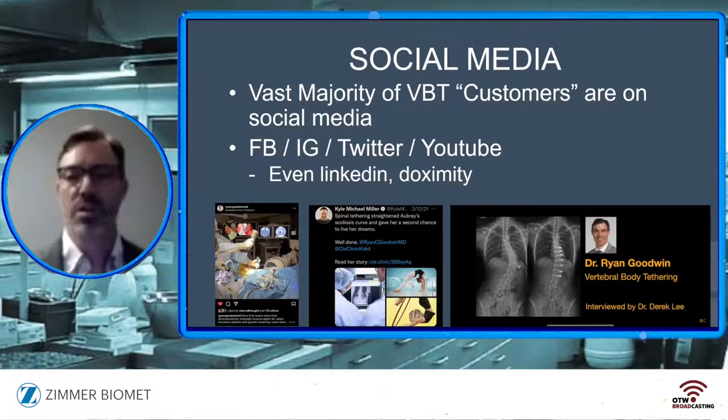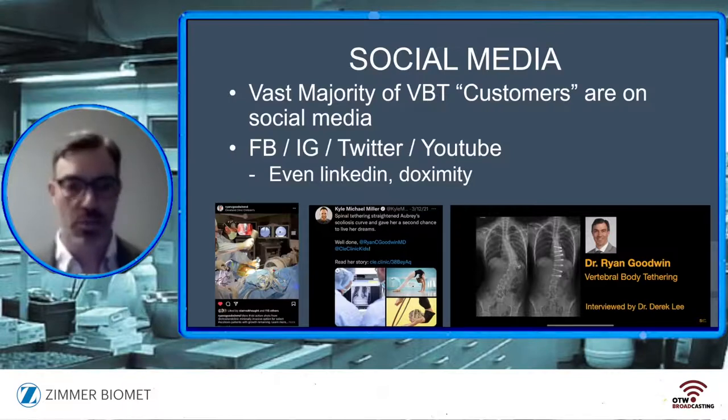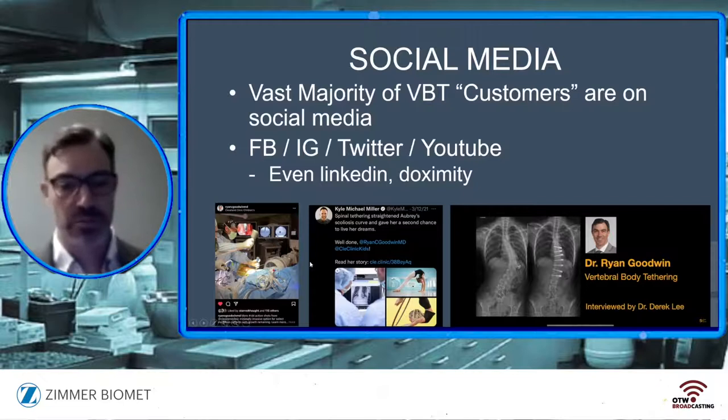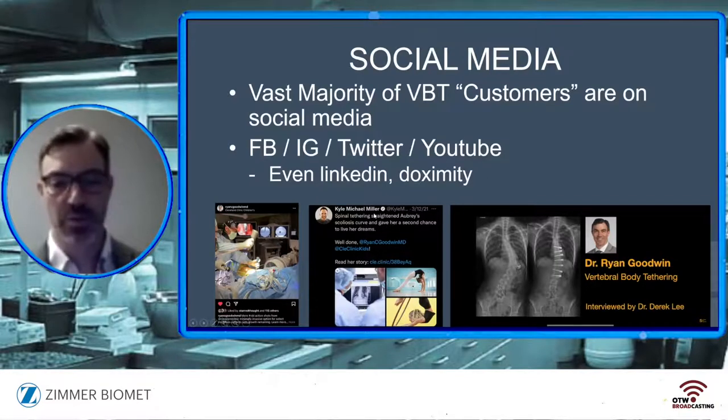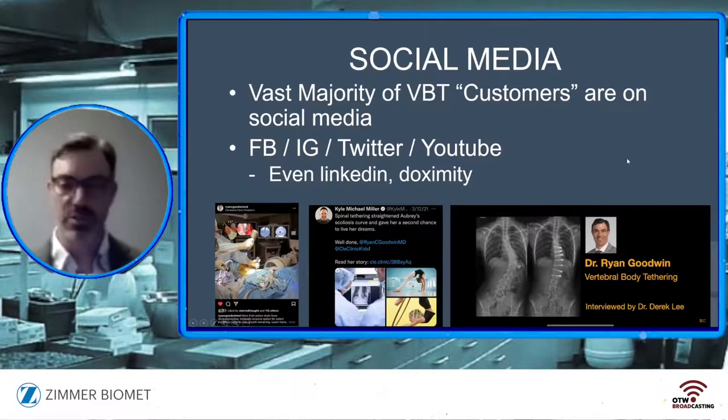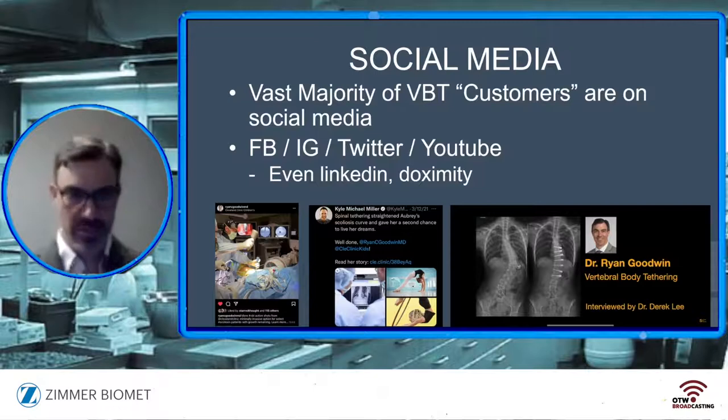There can also be information distributed by the individual physicians who are VBT surgeons or hospital systems. You can see down here a couple of screenshots from one of my social media platforms. The middle one here is our hospital retweeting somebody about one of our VBT patients, and even YouTube, where you can post a video for just about anything. There's a ton of information on YouTube available for patients as well.